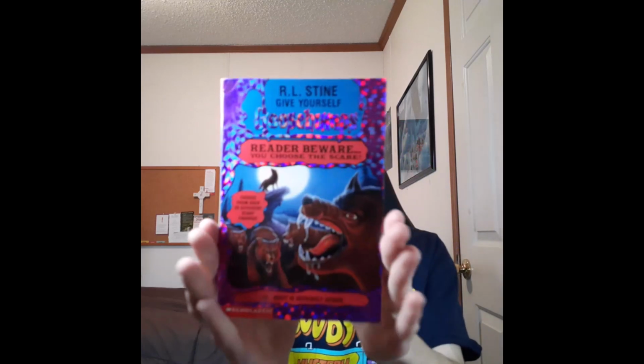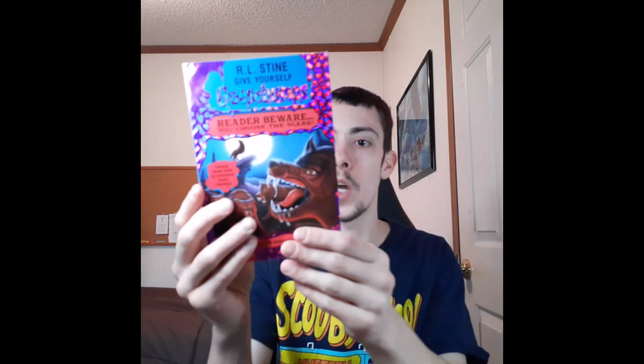Night in Werewolf Woods. This is one I've reread already and reviewed on this channel, and unfortunately this book is not good. This is probably one of my least favorite Give Yourself Goosebumps books. Despite me being a huge werewolf fan and loving werewolf type of stories, this one is very misleading. The majority of it isn't even about werewolves. So yeah, that's number 5 in the series.